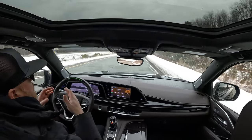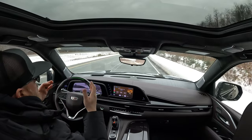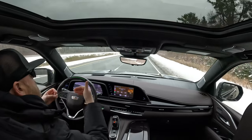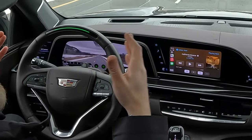Again, it has to be a divided highway. It can't be a two-lane highway or where traffic is oncoming, for obvious reasons. So as you can see, it is steering, it is keeping me in the lane. It will use the adaptive cruise control portion to slow down when it's getting closer to other vehicles. And it also uses all the sensors in the vehicle to determine when it's safe to pass or not.